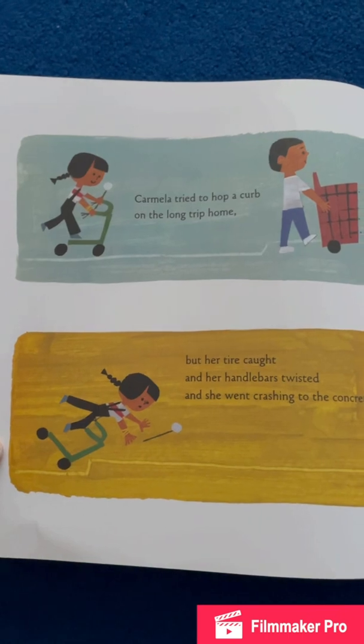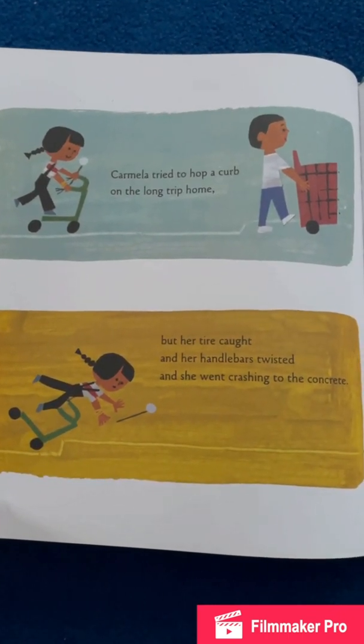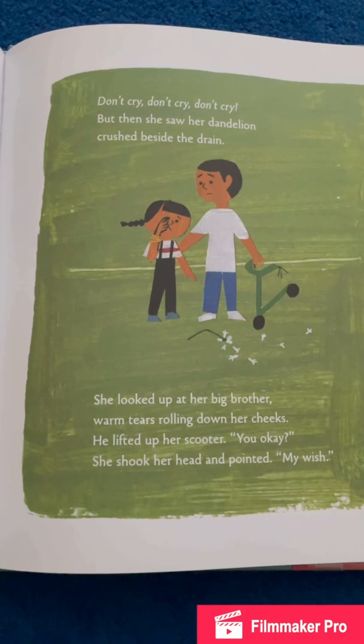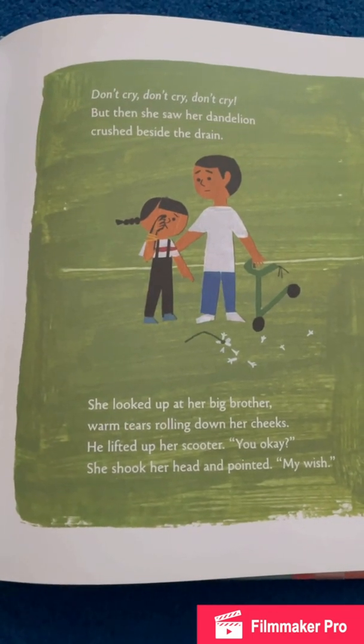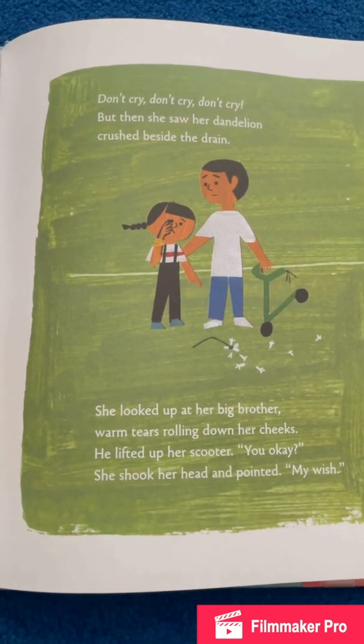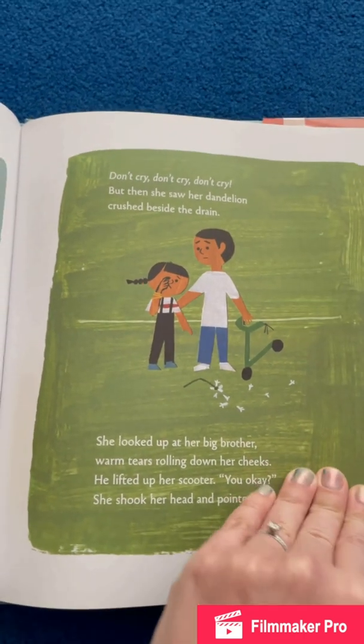Carmela tried to hop a curb on the long trip home, but her tire caught and her handlebars twisted and she went crashing to the concrete. "Don't cry, don't cry, don't cry." But then she saw her dandelion crushed beside the drain. She looked up at her big brother, warm tears rolling down her cheeks. He lifted up her scooter. "You okay?" She shook her head and pointed. "My wish."